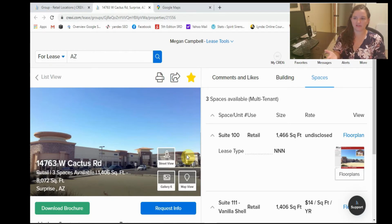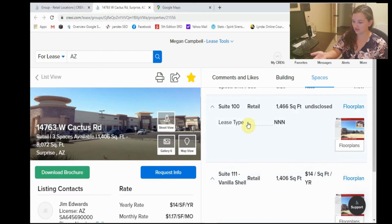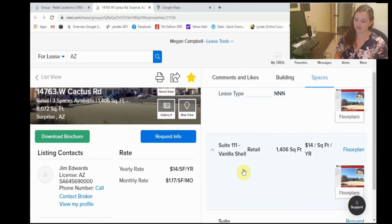And that's a turnkey. And I think those ones are where you're really going to want a realtor. Those ones I haven't seen as much listed on the online websites. So in this case, it doesn't tell me the type on Suite 100, but it does tell me Suite 111 is a vanilla shell. So that means everything else around it is built out. There's water going through the walls. There's electricity in certain places, but it's pretty malleable still. So that's how you know what you're doing.